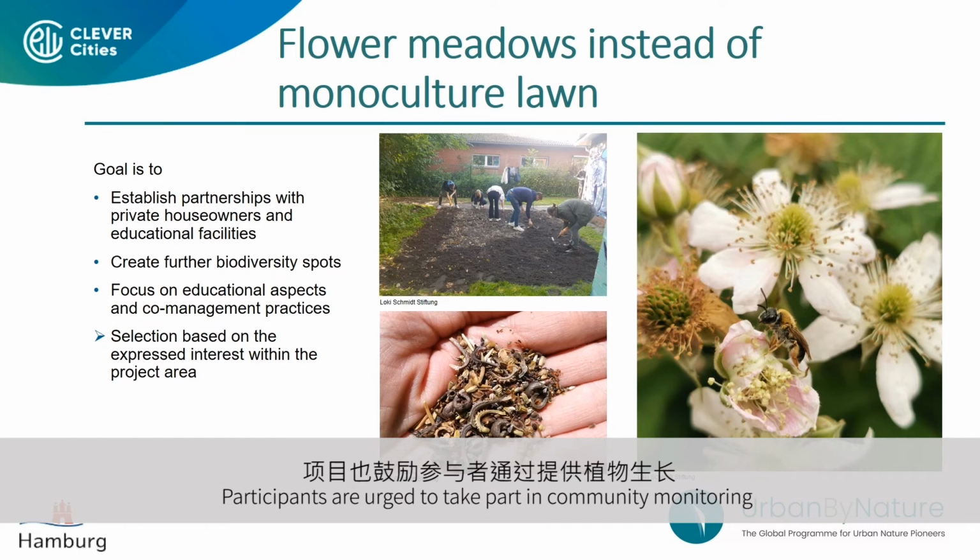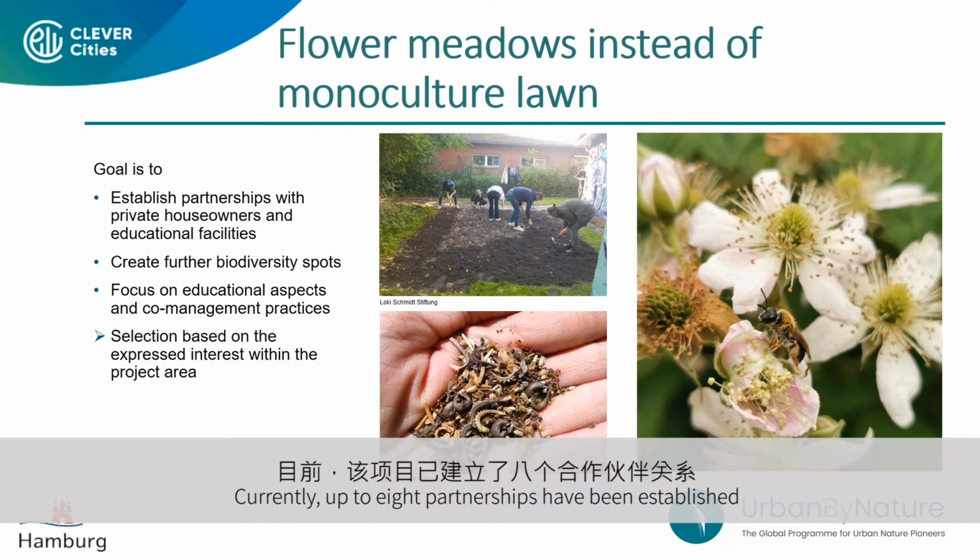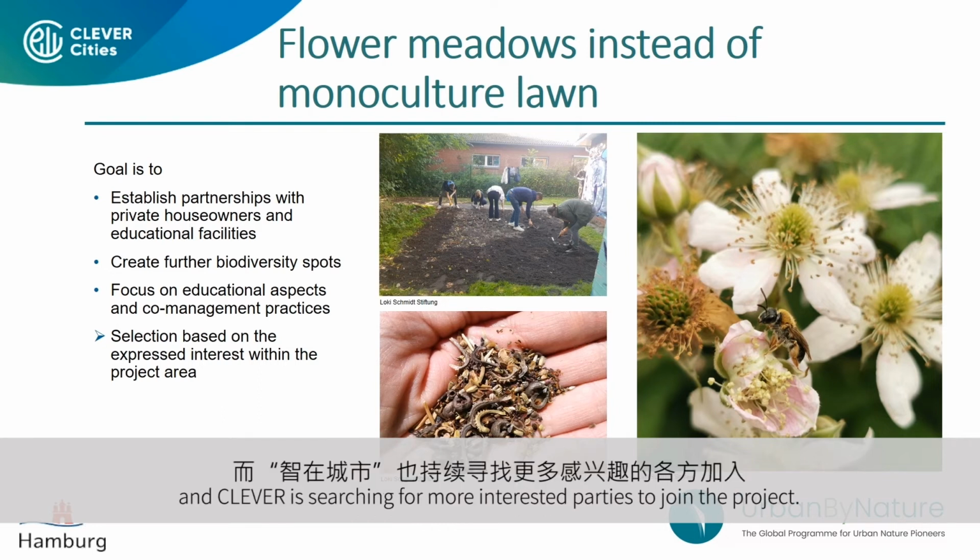Participants are urged to take part in community monitoring by providing pictures of the growth and uptake of the space by bees and small insects. Currently, up to 8 partnerships have been established, and Clever is searching for more interested parties to join the project.